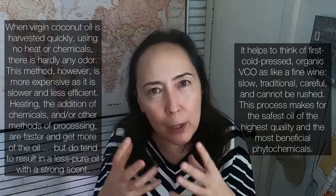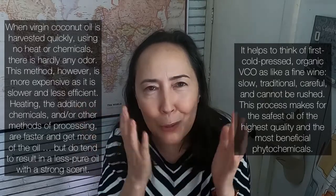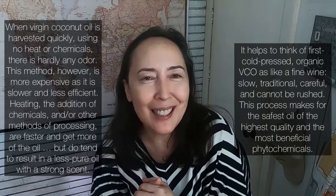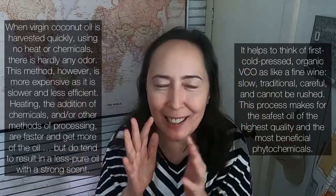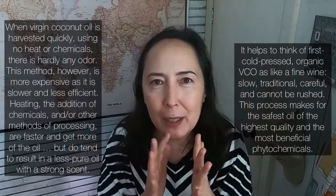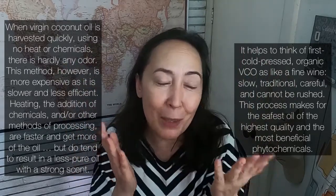A lot more phytochemicals are still retained, so it's much more active in its benefits, but it is more expensive to make as opposed to just using heat or chemicals or centrifuge or whatever to get as much oil out as quickly as possible. So yeah, that's kind of the trade-off.